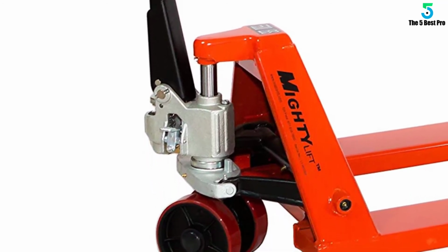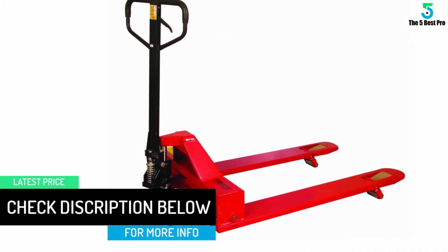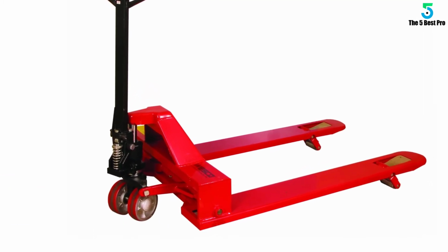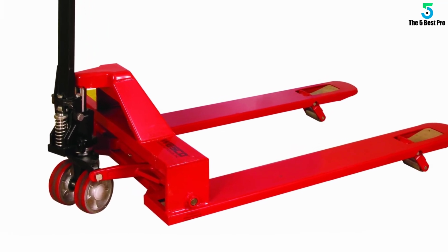The length is 59 inches. That offers you a comfortable loading zone. The caster wheels are strong and will allow you easy mobility from one point to another. Many people have considered this item as the best in this category. Consider buying it and reap all the benefits it has to offer.